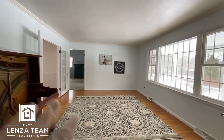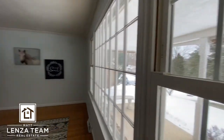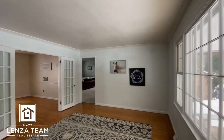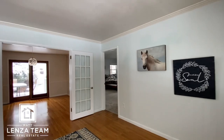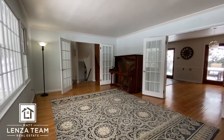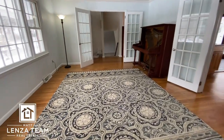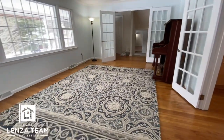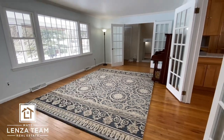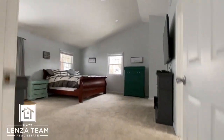All right, big room. We have newer updated vinyl windows. We do have crown molding here. You may not see it so well, but this is a very, very large room indeed. So you can tell just by how big that area rug is. It's not quite a square, but that is a gigantic area rug. And then look at the border around it. It's a big room.